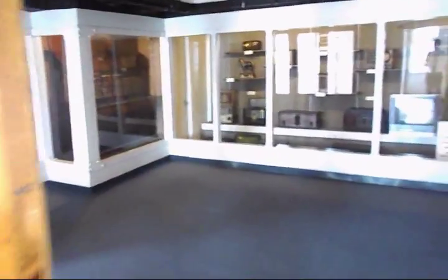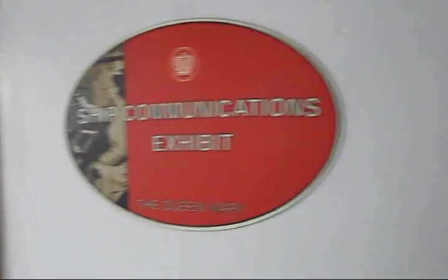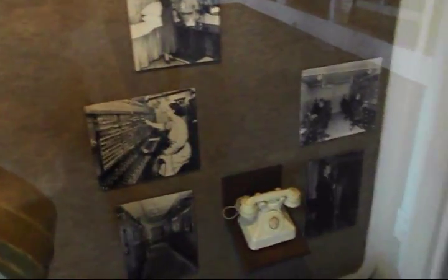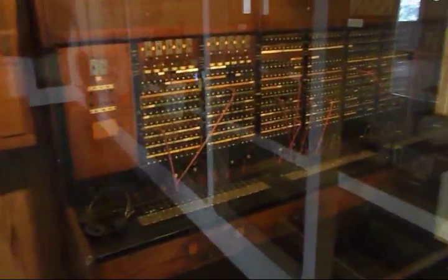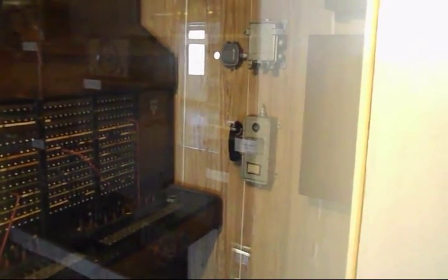Okay, we also have a little ship's museum exhibit, communications exhibit in here. So it has a lot of the vintage equipment and photographs of the wireless room as it was on the Queen Mary, which is cool. Here's the switchboards here. It's pretty neat. Old school. It's a telephone, like one of those growlers, but it's not. Old vintage radios.